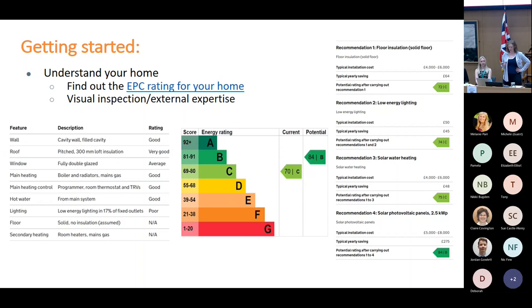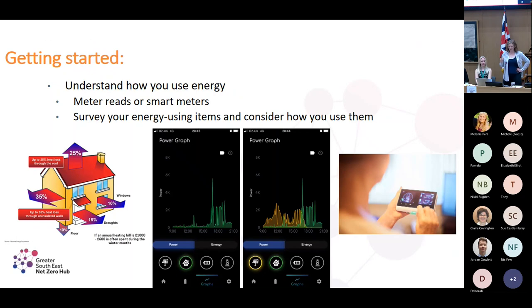Once you've understood your actual home, then you need to understand how you and your family use energy within your home. Again, it's going to be very personal to your lifestyles and circumstances. The reason you want to understand that is, firstly, it can help drive behavioural changes. So you might want to look at things like reducing base load, but also it can help you when you're making purchasing decisions. So these graphs that I've got up here are from my home somewhere back in April, just after we had our solar panels installed.